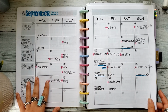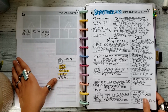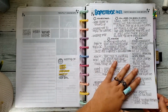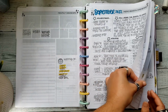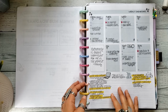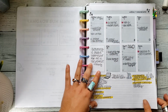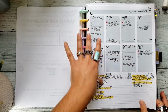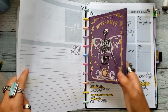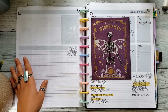This is September, so my monthly calendar, monthly dashboard, still haven't quite finished filling that out. Another one of those seasonal planning pages that I'm working on, worksheets for my class that I'm taking. And then this is last week. So again, playing with this weekly dashboard, just in a little bit of a different format with bigger boxes and smaller to-do lists. And then this is this week. So again, I'm still playing around with the weekly things.